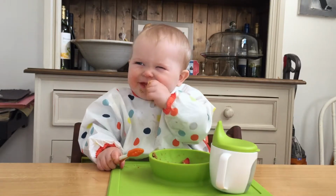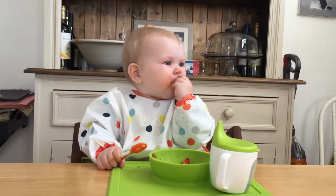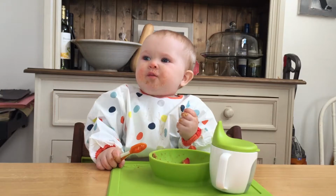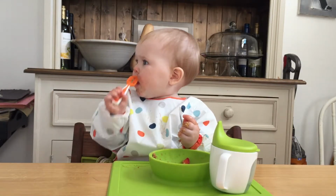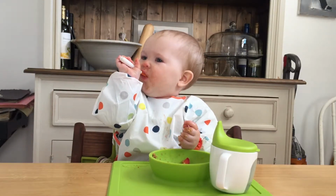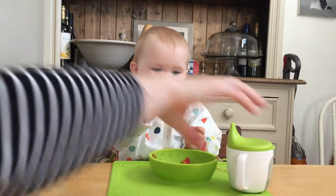Yummy in your tummy. Good. Is that good? Penny does have four little teeth right now, but she was eating this meal before she had really any teeth. So gums can work pretty well on this one.